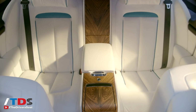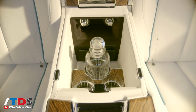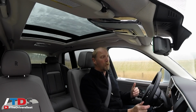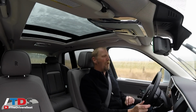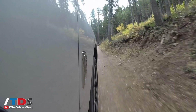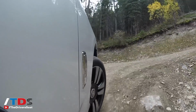Now you have a little over 9 inches of ground clearance on Cullinan, so you can go over some pretty serious terrain. You've got a very short overhang up front, so attack angle is actually pretty good. The overhang in rear is a little longer, and I certainly wouldn't want to head out to Moab or any of those kind of places with this, but you can climb some pretty significant terrain and get yourself into some pretty remote places with Cullinan.